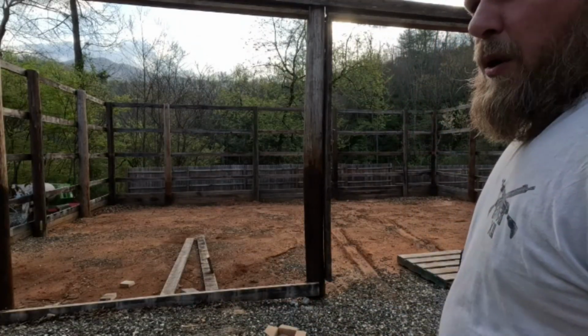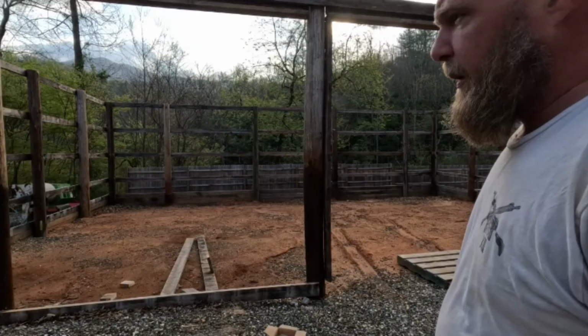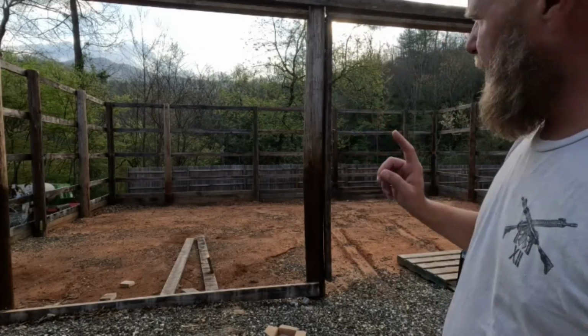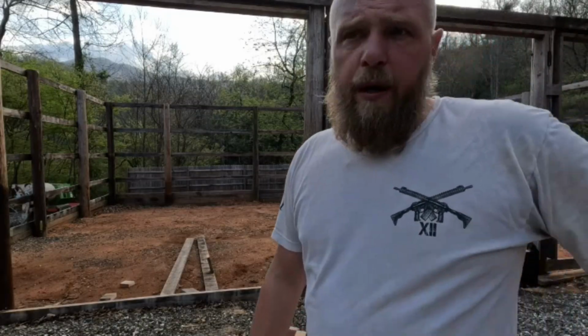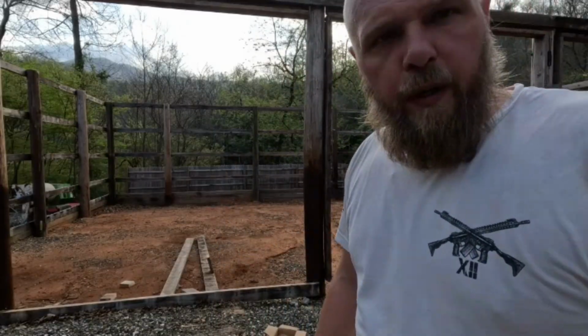But we're going to go through. I got a little bit of nails left. We're going to go ahead and start shooting this thing off. And then we're going to go ahead and break out these trusses and put them together and see what we got.